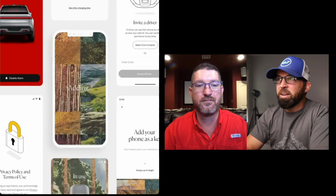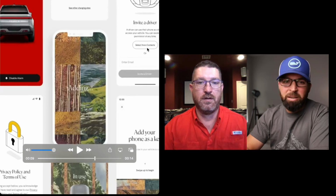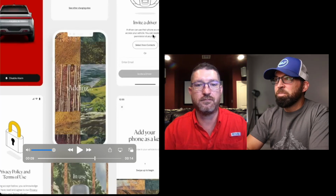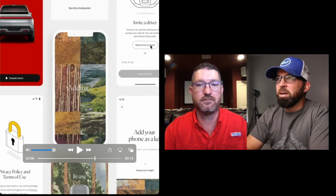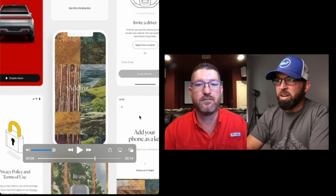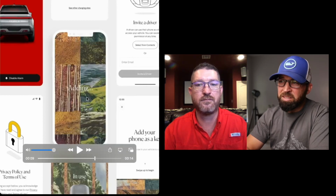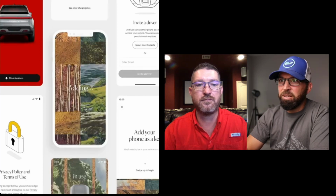So you've got invite a driver. And in case you can't read this on YouTube, it says a driver can use their phone as a key to access your vehicle. You can revoke permission at any time. Then you can select from contacts or enter an email and invite the driver. Down here, we have add your phone as a key. You'll need to be in your vehicle to do that. Swipe up to begin. You have this little adding animation here.